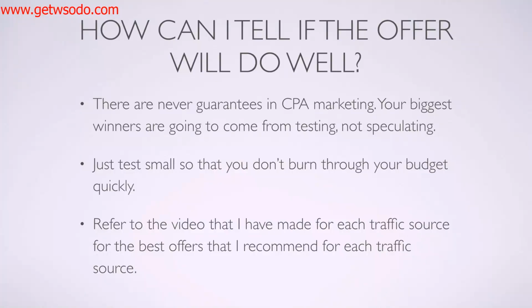source where I describe the best offers for each traffic source. I talk about the reasons why I recommend these offers, and I also talk about the specific verticals and niches that tend to perform the best, as well as the payout types. So, for example, CPS versus CPL.